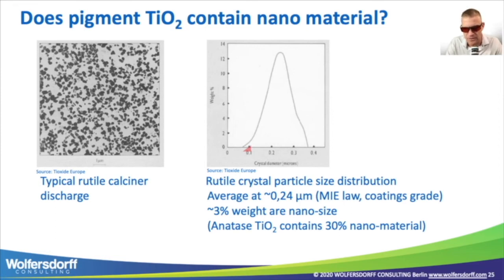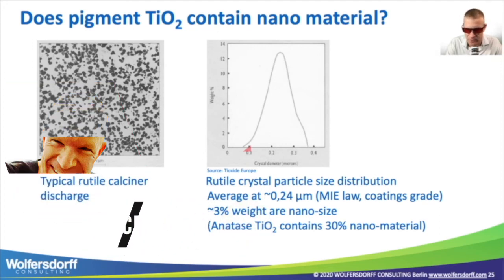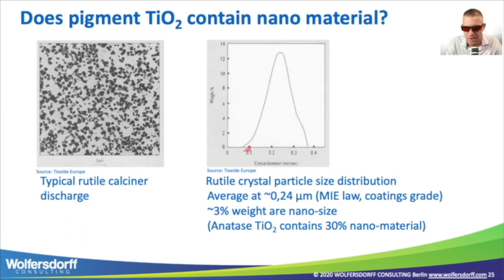Now, this is not a lot, bearing in mind that the average crystal size of anatase is rather 0.15 micron, which is 150 nano, and that anatase pigments typically contain tenfold the nano material than rutile pigments, about 30%. So this is important to know. There's not a lot of nano material in titanium dioxide.